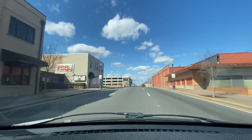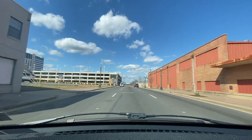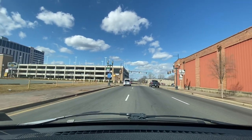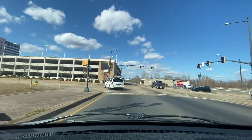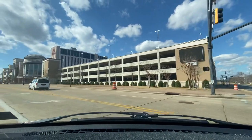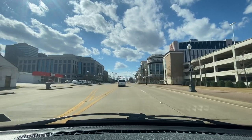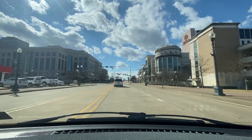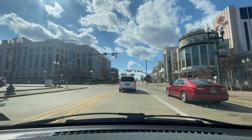We got Josh Lounge, Jazz Old School Heritage on my left. That's what Josh means for them. Like the name Josh, that was decent. Let's make this left-hand turn on Caddo Street, or Caddo, C-A-D-D-O. We got a nice look at the skyline on our left-hand side. We got the Shreveport Convention Center on our right-hand side.